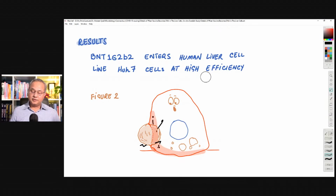First of all, they said, we found that the Pfizer-BioNTech vaccine can easily enter liver cells.